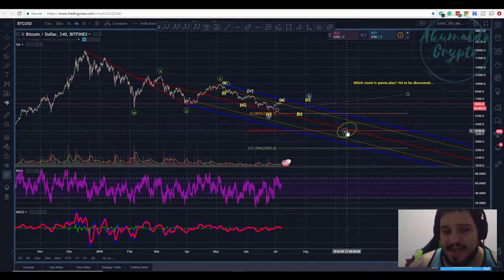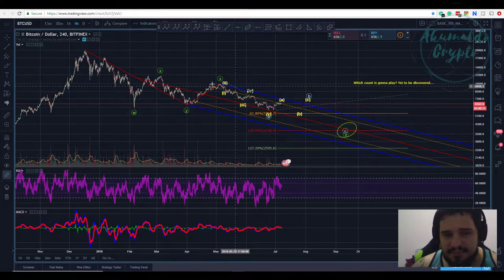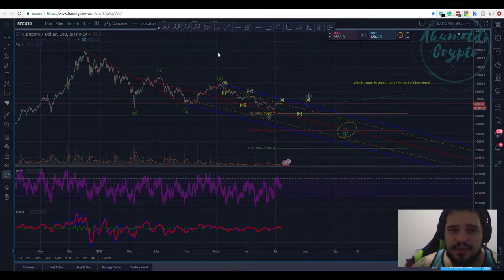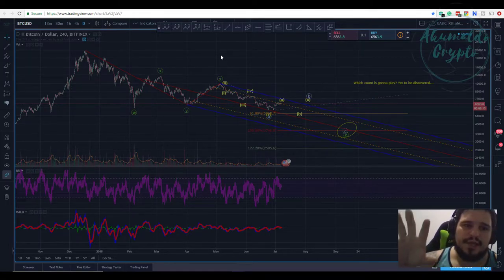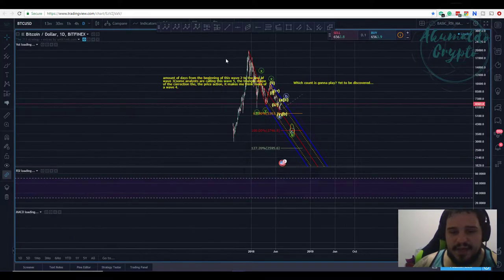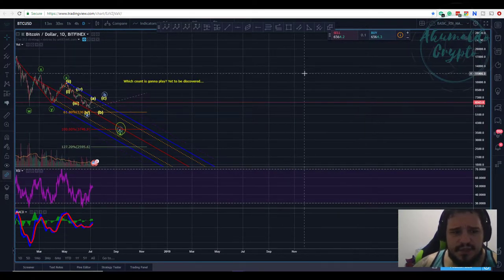We need to adapt. So this triple combo here, perhaps I'm going to change this chart just to make a broader picture. I'm going to put daily to make a zoomed-out picture of what we have in the daily chart. Okay, in the daily chart, as I said yesterday, we are pretty much bearish. We had a double cross, yes, in June. This is not the end of the world.